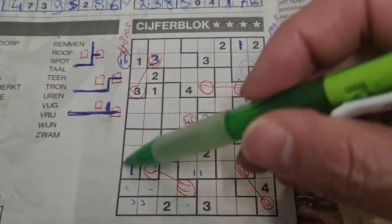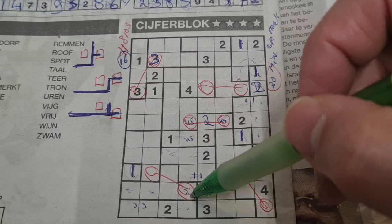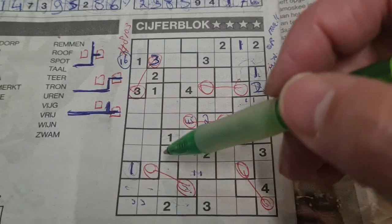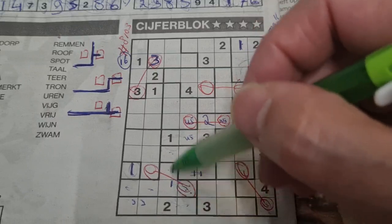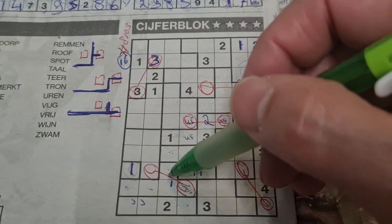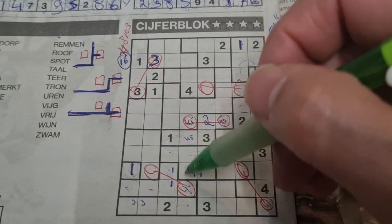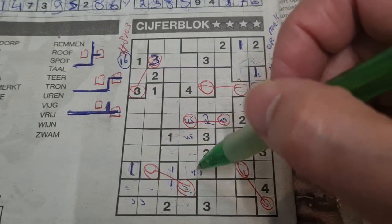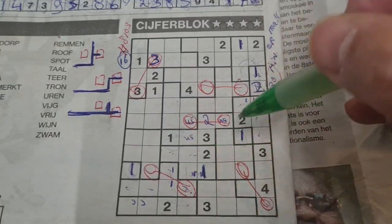These two boxes can be a 1, but also that box can be 1. We have a double 1 there. So the only place left for the 1 could be here, could be there. Now we have a double 1 here. That means that this box can be a 1. If I place a 1 here, I cannot fill any 1 in one of those two boxes. So it's not the solution, place the 1 there. The only place left for the 1 should be here then.